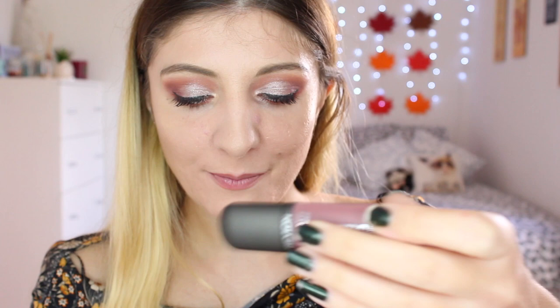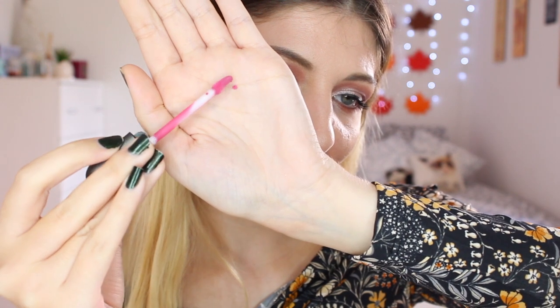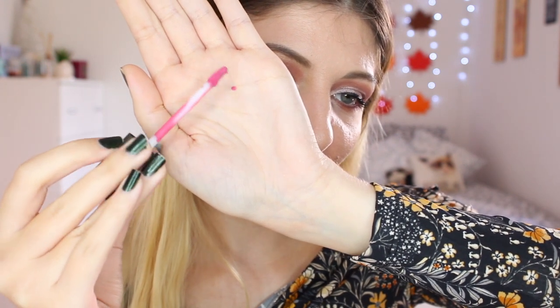So I'm going to start by swatching the first, light pink. Then we'll move on to dark purple and then we'll go on to the darker shades. The first one that I'm going to swatch is this one right here. It's called Dusty Rose. The doe foot applicator comes like this and it states that it should provide for a smooth application.